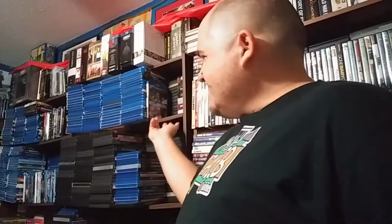We might have to pare down some if we stay here in this room, but as you can see, these shelves right here are not the strongest, and if I add any more to that, they will break. I do realize that. There's been some comments stating the bowing of the shelves. I can see it.